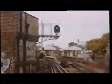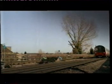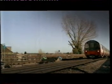This blurred photograph is taken from the driver's cab on the westbound District Line. It shows a broken signal. It indicates green and amber, meaning go and caution at the same time. We put these points to London Underground.